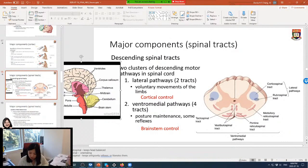Okay. And do we have an idea of what happens if specifically the rubrospinal tract gets damaged and the corticospinal tract is intact? So I just lost you at the end there. So is the question, what happens if the rubrospinal tract is damaged but not the corticospinal one, right? Yeah, in that case, then you're fine.